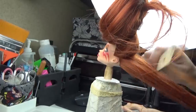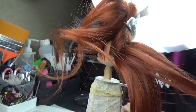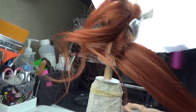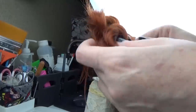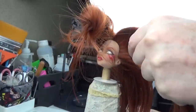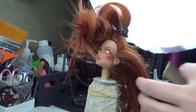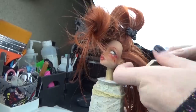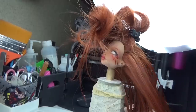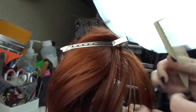So I'm just giving her a trim, just pulling down each piece and cutting it to length, and then I'll go back and add a few layers just so it falls nicely and isn't as heavy. I used some thinning shears to take out some of the weight, because when all of this hair was on her head, if she'd stand up straight, the head would kind of flop back. So I had to make sure to cut it and thin it out a little bit.